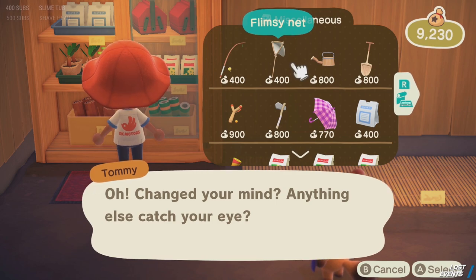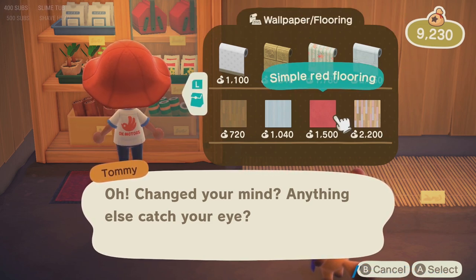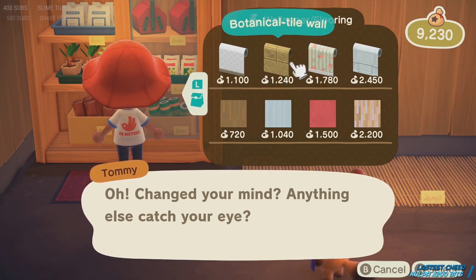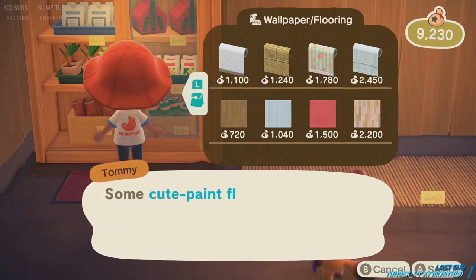I don't think I have that, but you know what? We do need to buy the upgraded tools. We have 3,000 miles now, so we can go buy that once we're out of here. Ooh, cute paint flooring. Simple red, blue paint, common flooring. Let's see, what could I get for my house? Let's get this cute paint flooring. That might be cool, right? Yeah. Let's get that. Is the common flooring what I have in the house right now? I don't know. But let's get this.